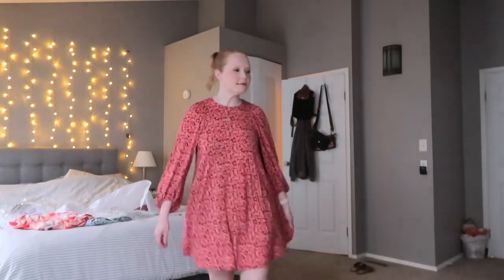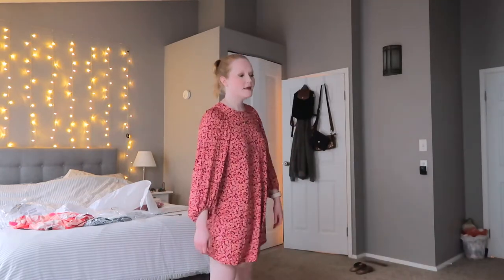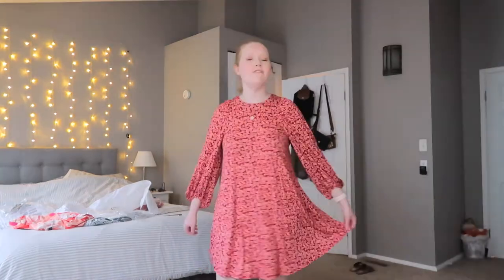But it is comfortable. I think it's cute. I think it'd be comfortable to wear just hanging out at home. It'd probably look better if my hair was down. Maybe that's also what's getting me. I don't know. At least it fits. And that's more than I could say about some of the others. Sashay away.